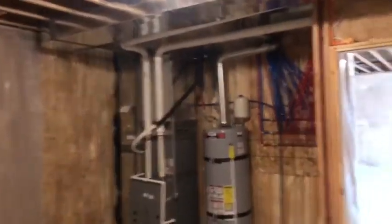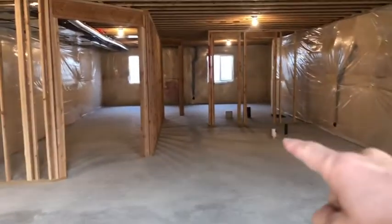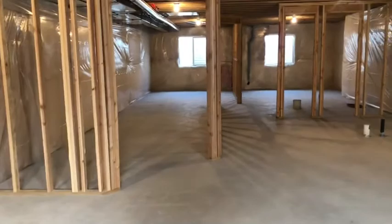Walking down to the basement. Big storage area with a utility closet. And then here's a cold storage room. Another big spot wraps around a little ways. Here's the basement. Big old family room. Looks like bathroom here, bathroom there. A couple bedrooms on the other side. Do whatever you want though.